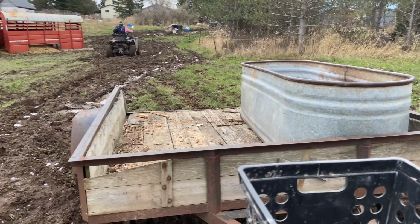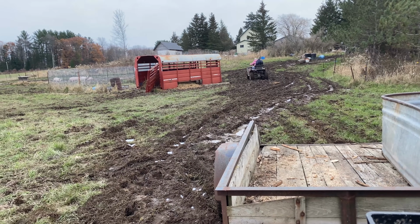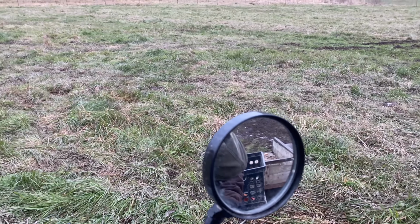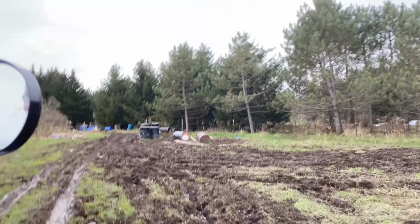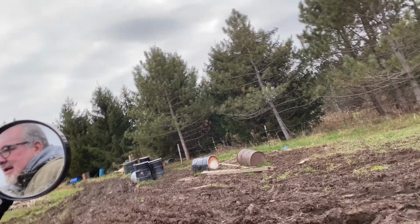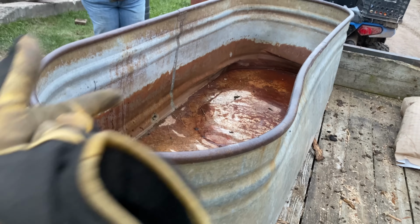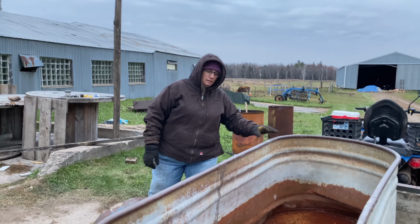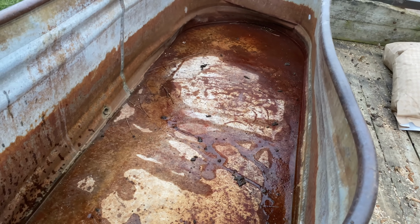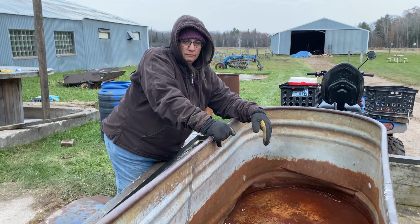Tank back there, and the trick is going to be, it's pretty dang muddy, and it was fun getting in here. Well, let's see what we got. Okay, so here it is. Isn't this a watering tank? It is, it's a stock tank. So the idea is that we can put some square bales in here, and we're going to put it in the barn.